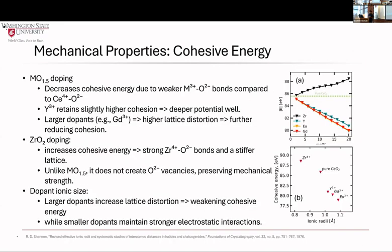To understand that, we studied the cohesive energy of the doped system. What we saw is that there is a decrease in the cohesive energy overall for the gadolinium, europia, and yttria, but an increase in the case of zirconia. This decrease is due to the weaker metal and oxygen bonds compared to cerium oxide. We do see yttrium oxide has a slightly higher cohesion because of a deeper depth of well, per se, in our potential energy versus distance curve.